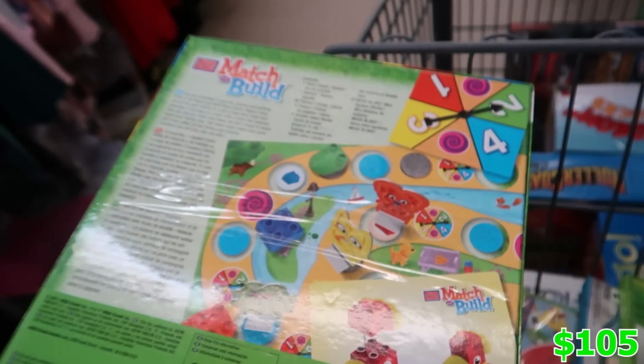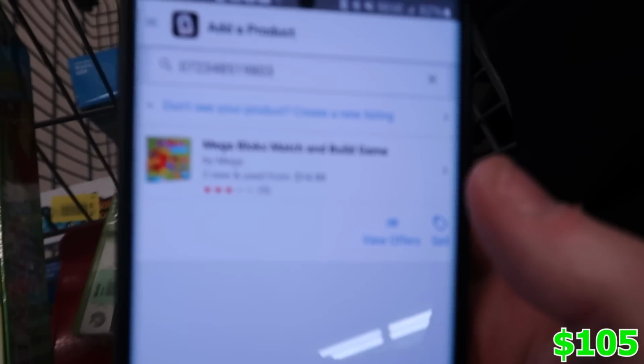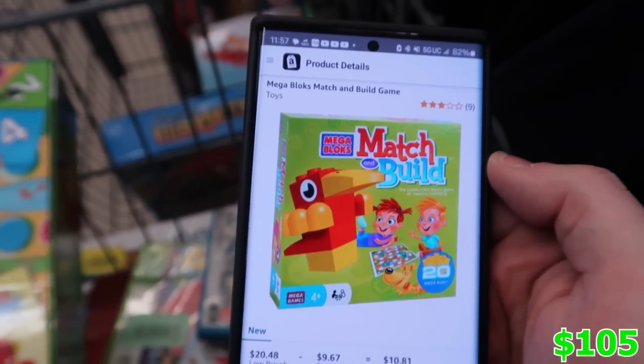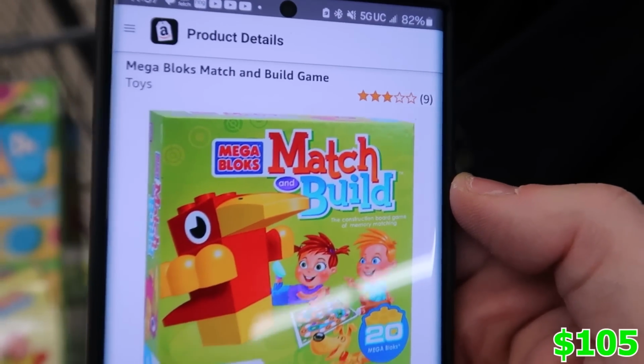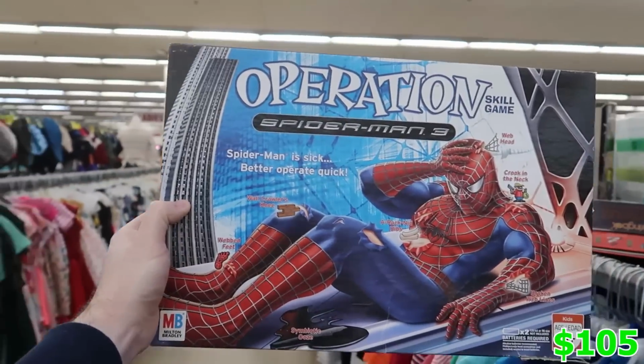But this one right here, this match and build, going for only 15 bucks. 20 bucks brand new. Yeah, not going to be worth it. Has no rank, bad reviews. We'll leave it.